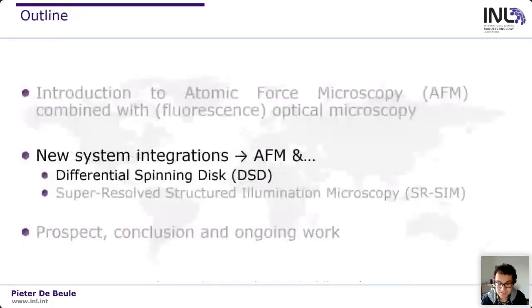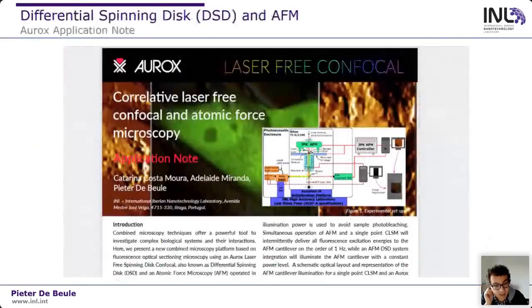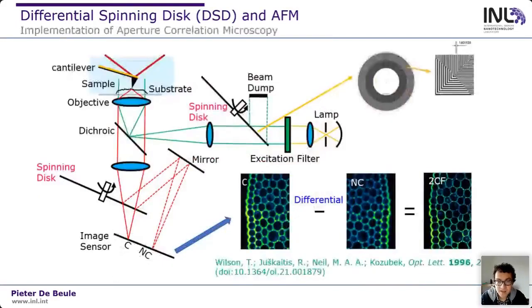We have been working on that, and now I will talk a bit about our DSD integration. Philippa invited us to collaborate on an application note, and you can find this one on the Oryx website. I will not spend too much time here, but this is the system integration, contrary to confocal laser scanning microscopy, with a differential spinning disk setup that implements aperture correlation microscopy. I'm sure Mark Neal will explain more about this later in the program of the conference.